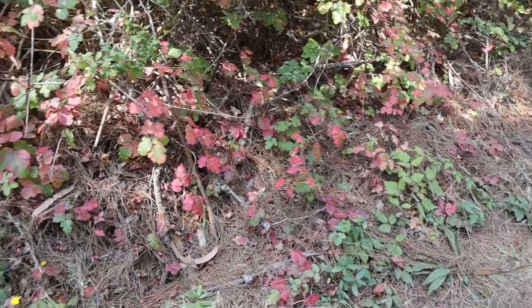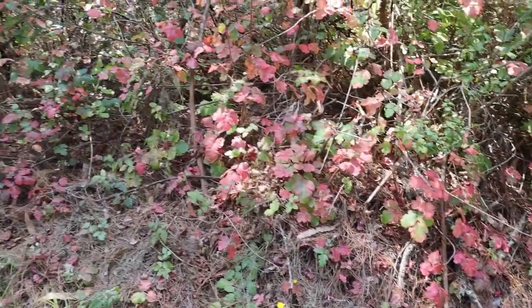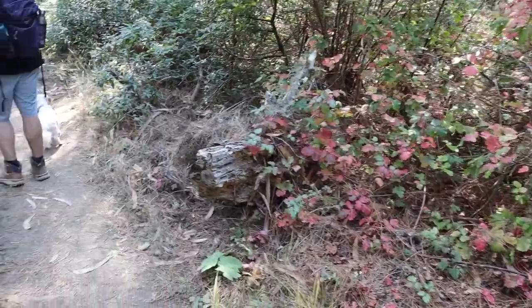There was quite a bit of poison oak on the trail coming back. We didn't really see any coming up, but on the way back there was quite a bit, so be on the lookout for that. I'll insert a clip right here so you can see. Had to keep Leah on a tight leash for that part. And the trail was pretty narrow at some points, so definitely bring your mask. You're definitely going to be coming into contact with some people occasionally.